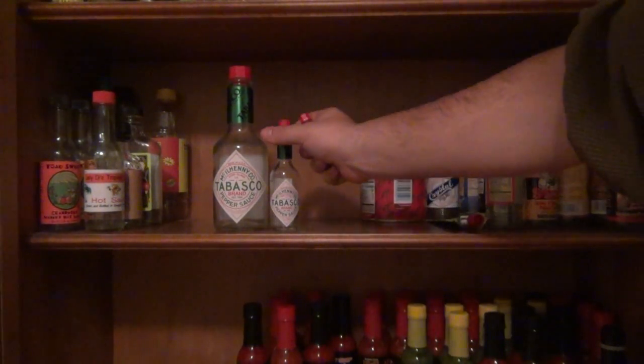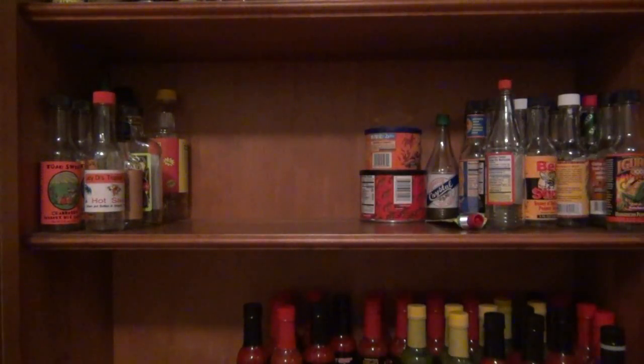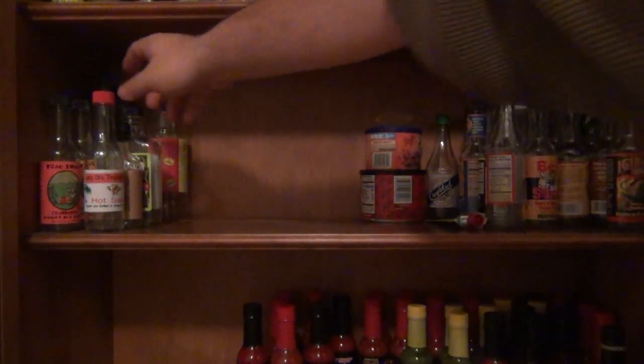But all good stuff. Original old McIlhenny Co. Tabasco sauce. Really can't go wrong with it. Some people don't like it because it's very strong vinegar, but whatever. Probably one of the most common, most known hot sauces on the planet. Most diners and stuff have Tabasco sauce. So if you do happen to like it, you're really in luck because everyone has it.